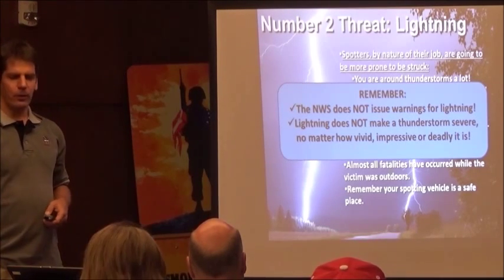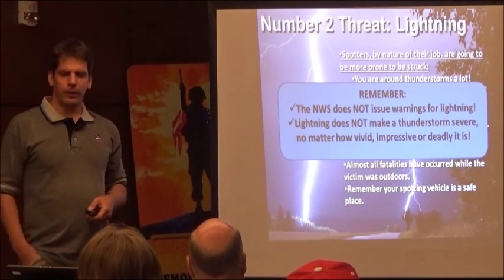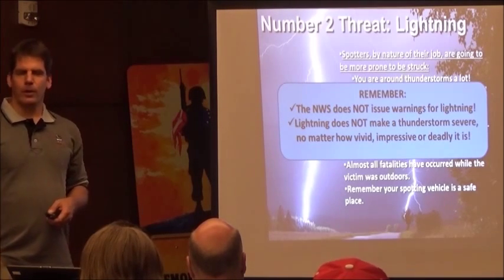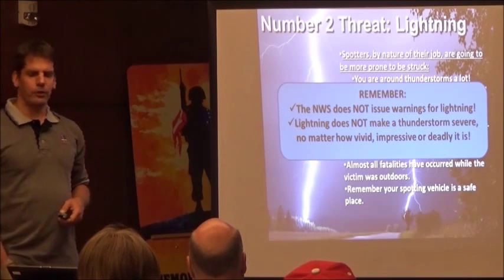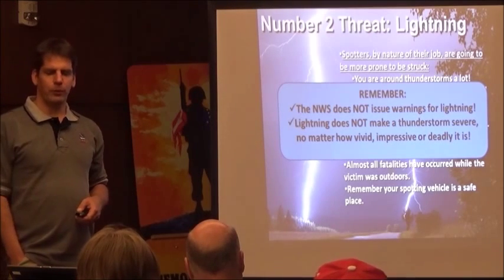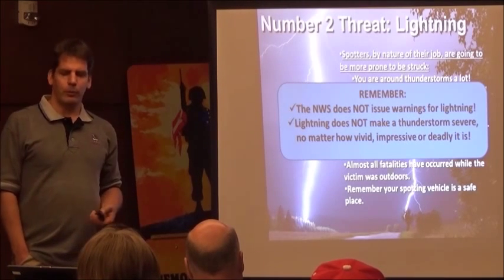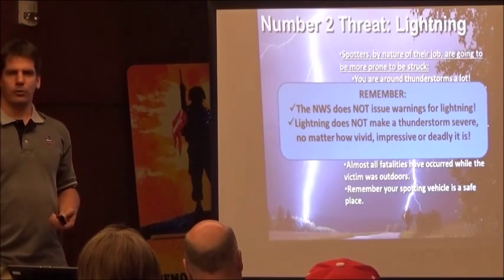Keep in mind, though, the Weather Service does not issue warnings based on lightning. It doesn't matter if the lightning is continuous. It doesn't matter if it's the worst lightning storm ever. That does not make a storm severe. We may put in our statements and warnings that this storm has a ton of lightning, but we're not going to issue a warning just based on the amount of lightning that's in it. And lightning is one of the most deadly things, so remember, if a storm does not have a warning, that doesn't mean that it's not deadly, because lightning is deadly.